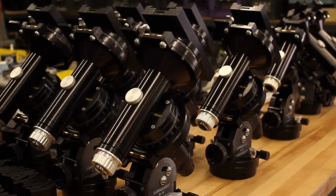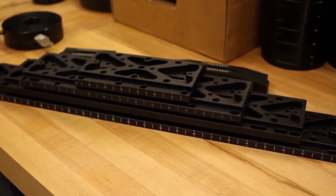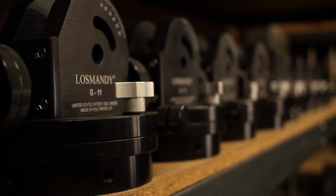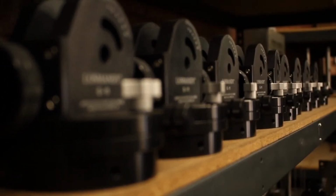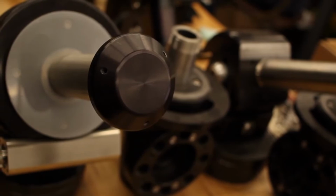Well, at the time we built the mount, which was the GM100, which looks very much like the G11, there were no equatorial mounts really out there. You had a couple from Japan, I think, but most of it was all fork mounts and no equatorials were out there. And so we started doing that and just happened to come out with a very good design that really has not changed much over the 30 years it's been out.